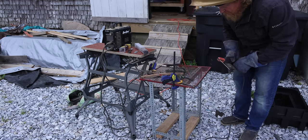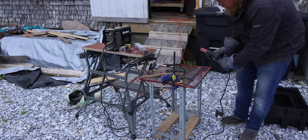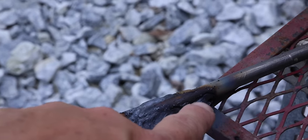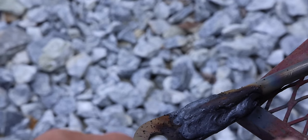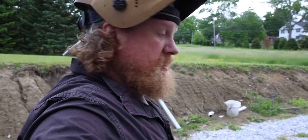Oh, that's horrifying. Oh, they're welding things we don't mean to be welding. So now once it got hot, it starts to chew into the side of my rod instead of a nice bead. It's ruined the rod a little bit. Let's finish up our weld job. Get this thing installed.